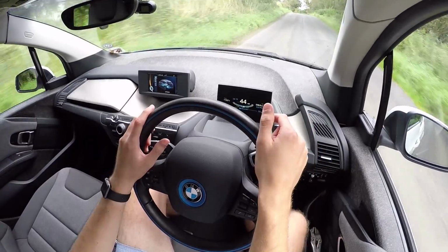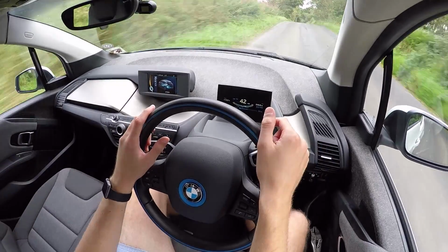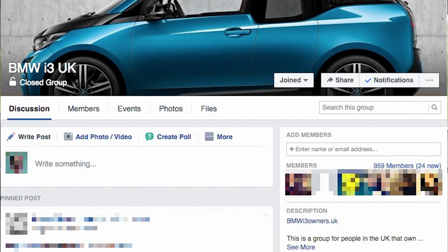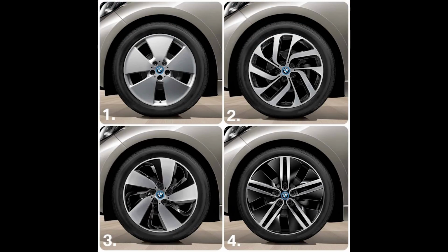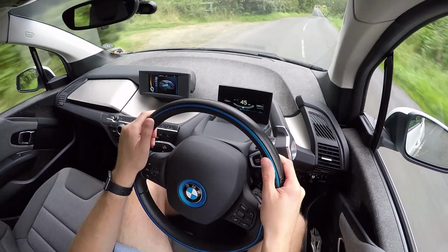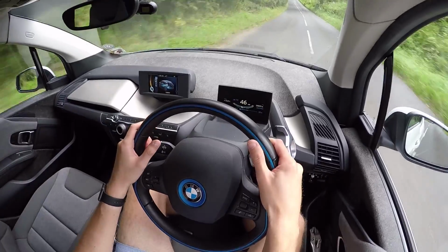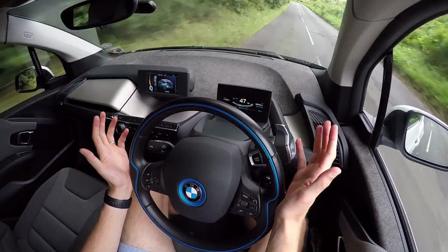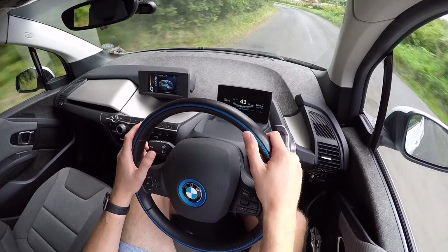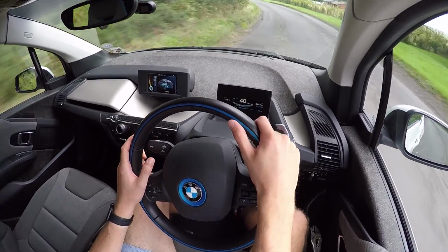The wheels, I've heard lots of things on the UK i3 owners Facebook group. People with the 20-inch fancy turbine wheels often complain that the ride's a bit harsher. This has got the 19-inch pizza cutter standard wheels on, and for me, they're perfect for my needs. I don't notice the ride being particularly harsh.